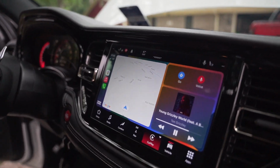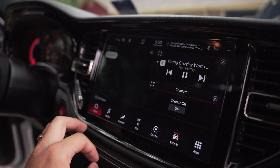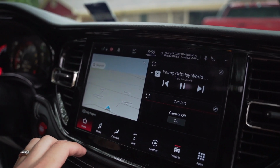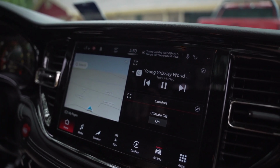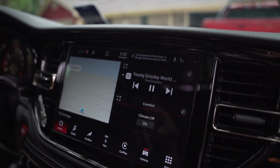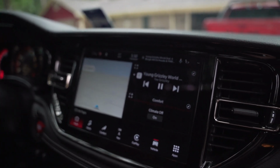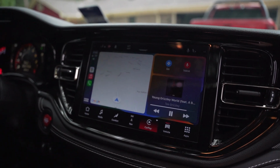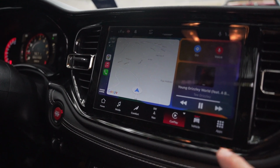All right, guys, so check this infotainment out, man. This is insane, guys. Beautiful. The clarity's impeccable. Beautiful, beautiful. It's got wireless Apple CarPlay. So you don't got to plug your iPhone in or your Android in to actually mess around with the screen. It automatically connects to your phone. So it's got wireless Apple CarPlay. Gorgeous monitor.